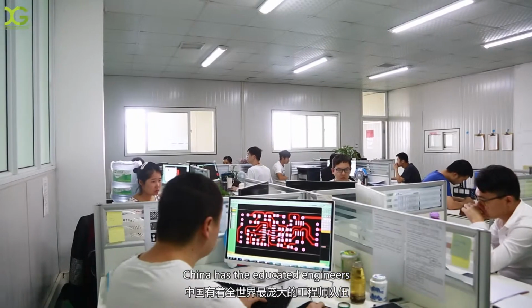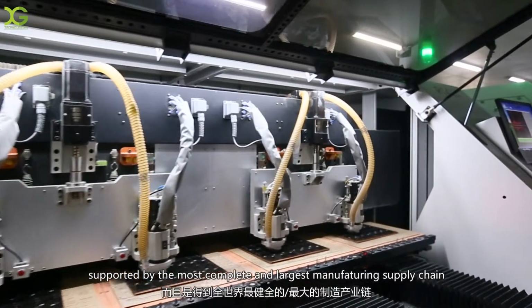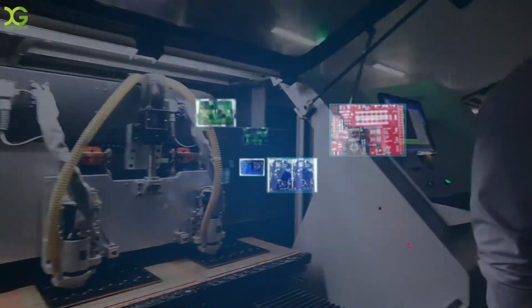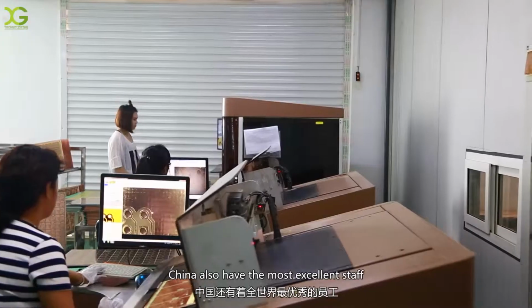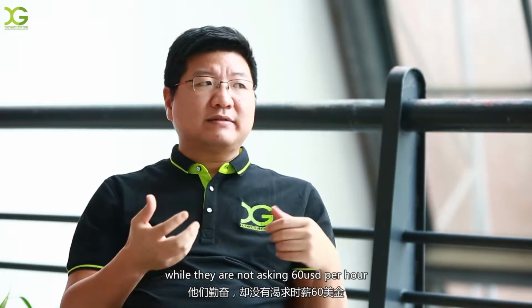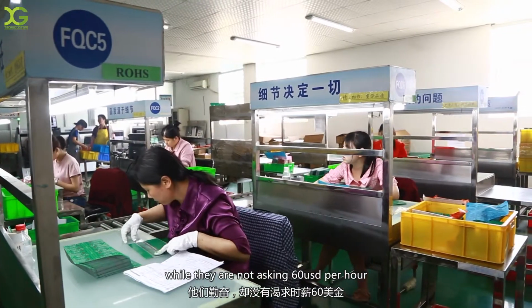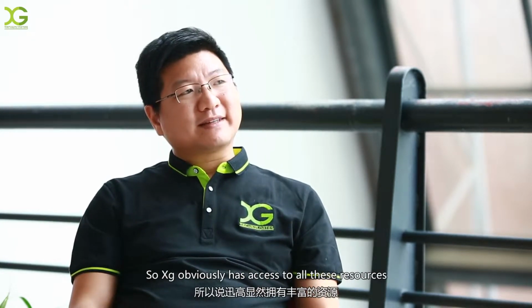The truth is, China has educated engineers, supported by the most competitive and largest manufacturing supply chain. Take PCB and SMT manufacturing for example. China has taken up more than 50% of the total output. China also has the most excellent staff, while they are not asking 60 US dollars per hour. These are all good reasons that one should choose China as the best choice for manufacturing. So XG obviously has access to all these resources, right?